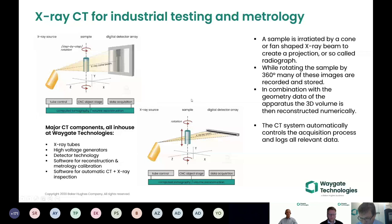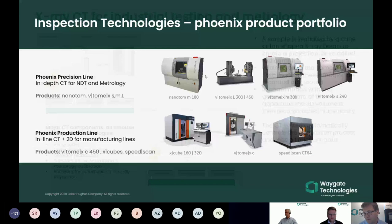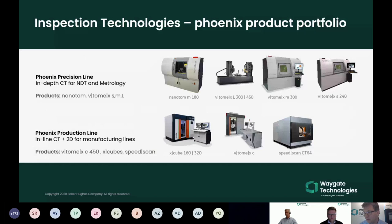So those are the main data acquisition principles of X-ray CT imaging, and they are used in many of our equipment. I would like to introduce the equipment we have in the different industries now. We are covering a wide range of systems in our portfolio, which can be used in many different areas, and we try to combine these into the following areas. We have a part of the portfolio called the precision line, which is an in-depth inspection approach.